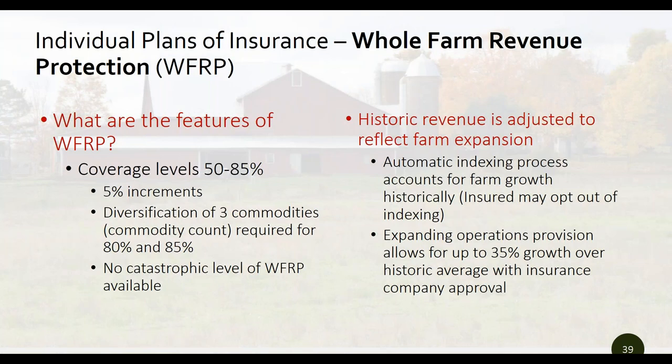Some features of whole farm: it does offer coverage levels between 50 to 85% in 5% increments like the other products. Diversification of 3 commodities is required for the 80 and 85% coverage levels. There is no CAT level of whole farm revenue protection available. The historic revenue is adjusted to reflect the farm expansion.